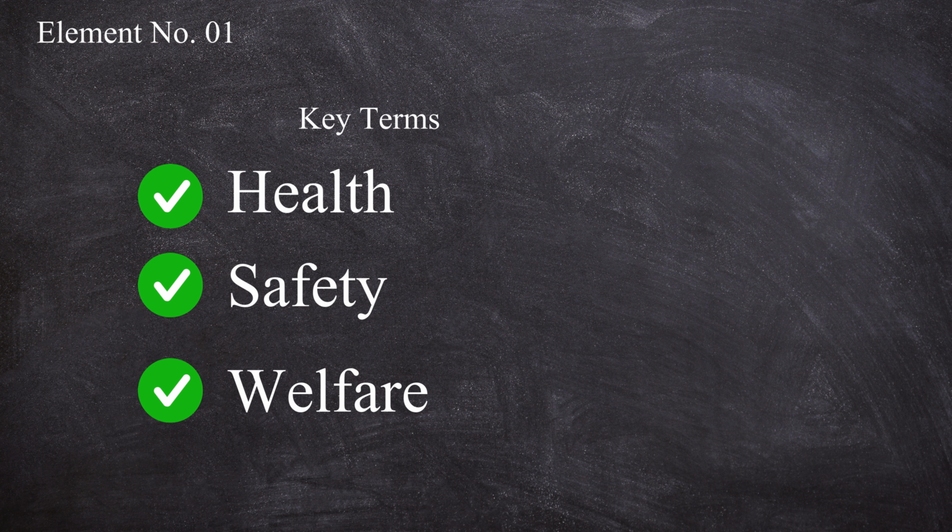And the third one, we have welfare or welfare facilities. Welfare refers to the provision of basic facilities that support the well-being of employees while at work. This can include clean drinking water, rest areas, sanitary facilities, proper lighting, and a comfortable temperature in the workplace. Welfare provisions help ensure that workers have access to necessary amenities to maintain their health and well-being throughout the working day. Beyond physical facilities, welfare also involves psychological and emotional support, such as access to counseling services or programs that promote work-life balance.